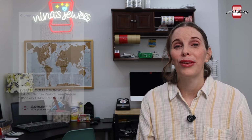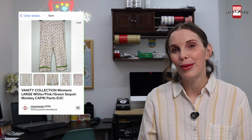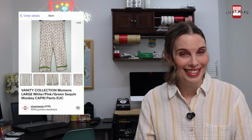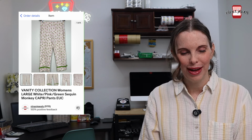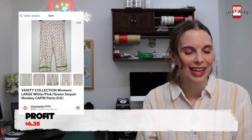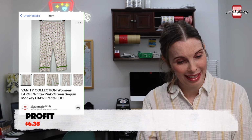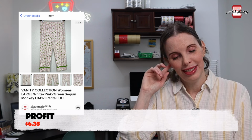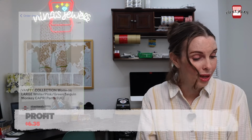Okay, next up was a pair of capri pants by the brand Vanity Collection. They had a monkey print all over them and sequins. They were kind of fancy pants. Kevin had picked these up at the thrift store for $1.89. He probably picked them up because they looked like fancy pants to him. And those sold for $16.69. They did take a while to sell. Probably not a great pickup, but they did sell.